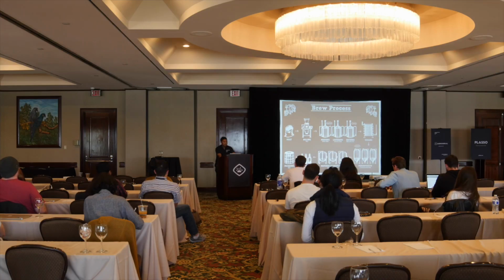All right, so how to make beer. The brewing process, I kind of simplified it into steps. So the mash, the lauter, the boil, whirlpool and chill. I ran out of space, so I added those together. Ferment, carbonate, and package. So this is kind of the brewing process right here visually.